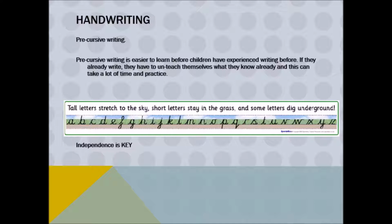If 2 different handwriting styles are practiced at home and at school, it can actually become far more difficult for your child to develop with their writing. They will become confused at what's expected and will not understand how letters are formed correctly.